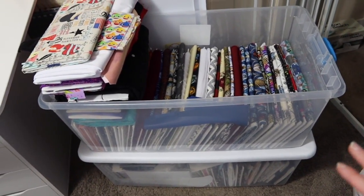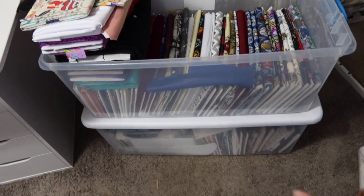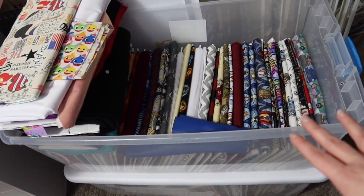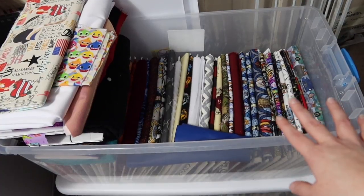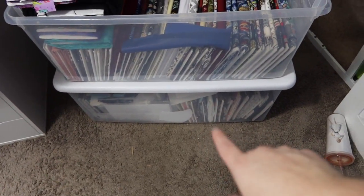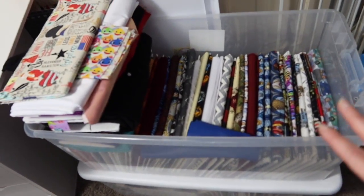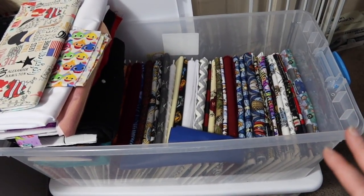However, when I get really busy and I'm constantly working, it can get in a mess. I'm not going to show you the bottom box, but I've cleaned this one out really good. This is the box that I keep my several yards of fabric in. Stuff that I have just a little bit of, scraps and such, I keep in that one on smaller cards. But as far as this goes, it works until I'm really busy, and then it doesn't.